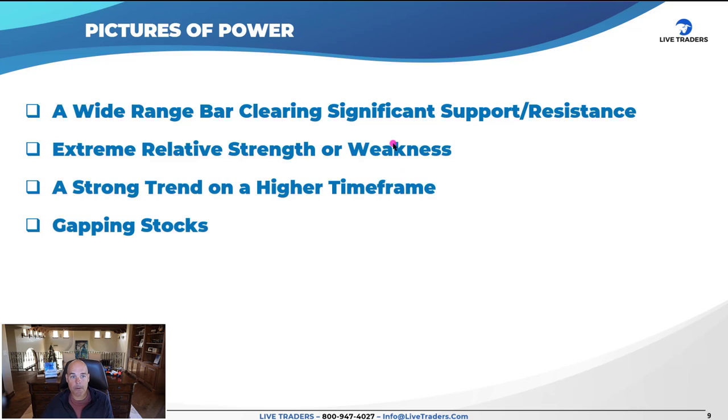We're just getting started. Wide range bar clearing significant support or resistance. You'll see it in a moment. Extreme relative strength or weakness. A good example of that today was Pan W. The market got hammered. About 7 or 8 5-minute red bars in a row went lower, and Pan W stayed at the high of the day or near the high. That was extreme relative strength today on Pan W.